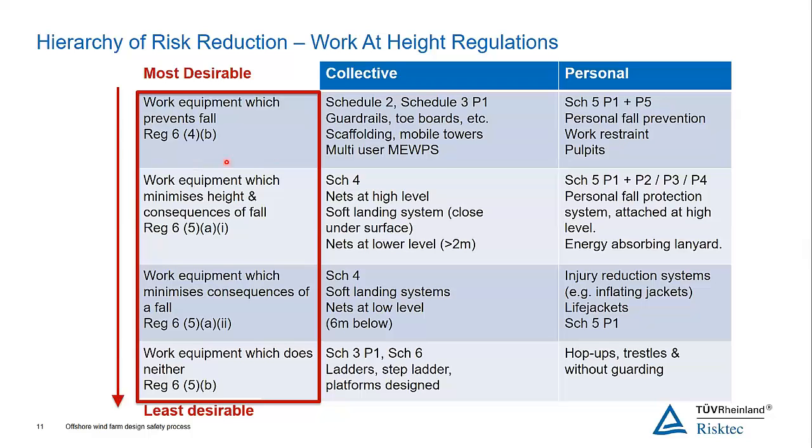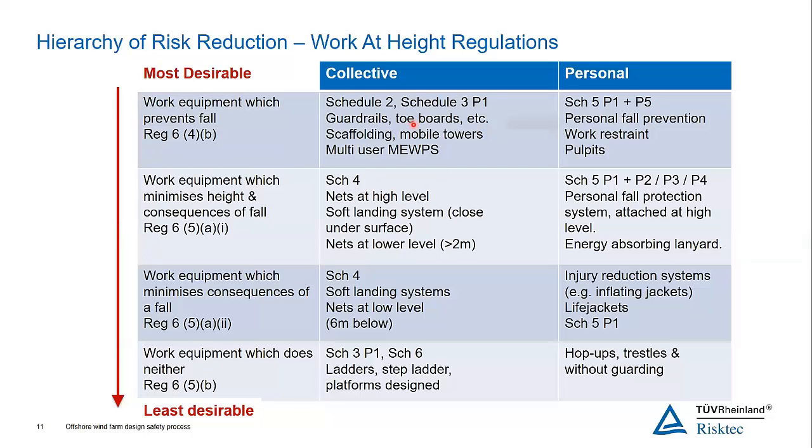So at the top level, collective measures are preferred over personal measures. So you would ideally have a safe working platform which a person cannot fall from, with a permanent fixed access which contains and prevents you from falling a distance. So a mobile elevating work platform, for instance, a MEWP or a mobile tower, or a fixed staircase leading to a barriered platform with handrails.